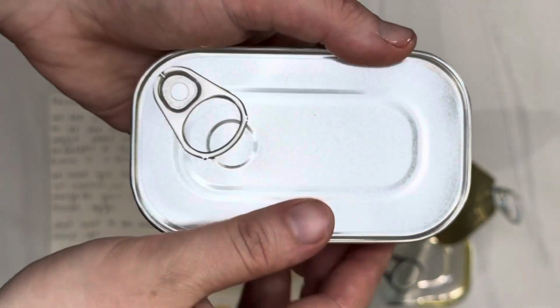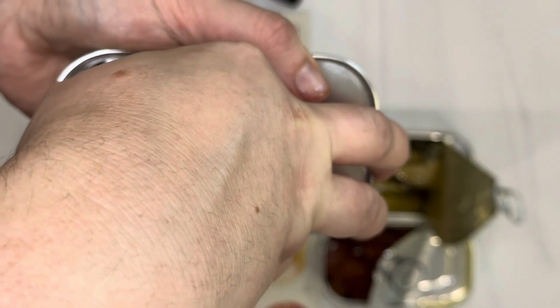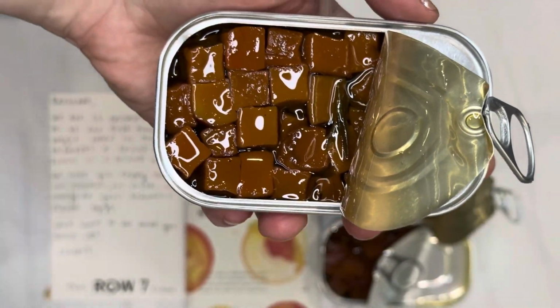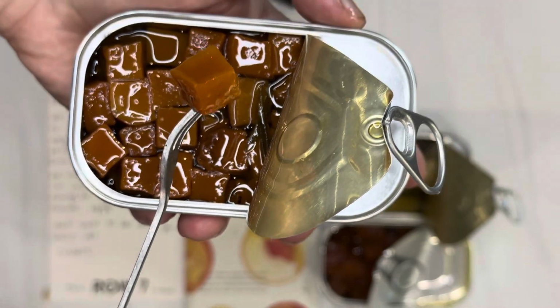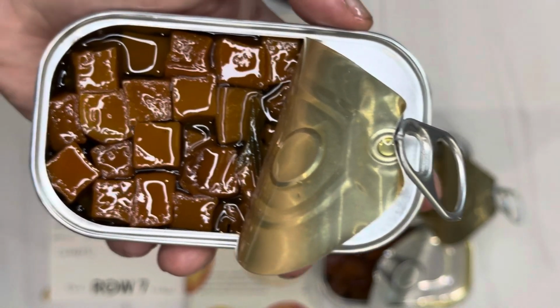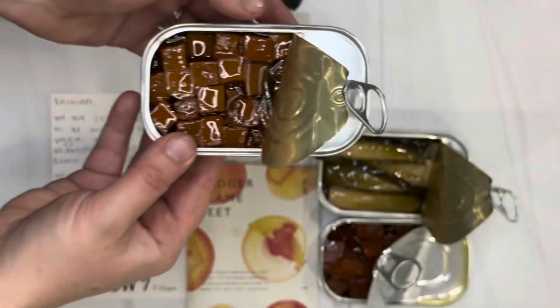So I was really interested to see how they would dice these and how they would tin these, because squashes sometimes are so hard to break down that I thought this would be a great way to add some squash to an everyday meal without having to break down a whole squash. So these are cut similarly to the beets. And again, they are in a beautiful marinade. They are nice and soft. You can eat them and enjoy them right out of the can.